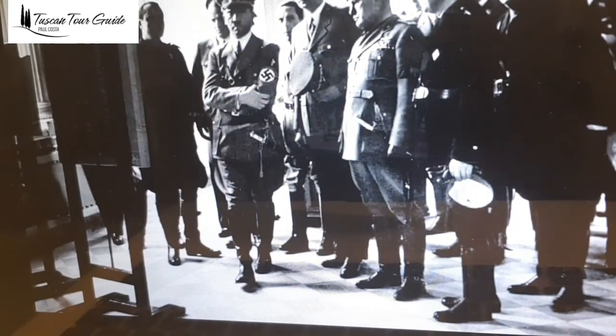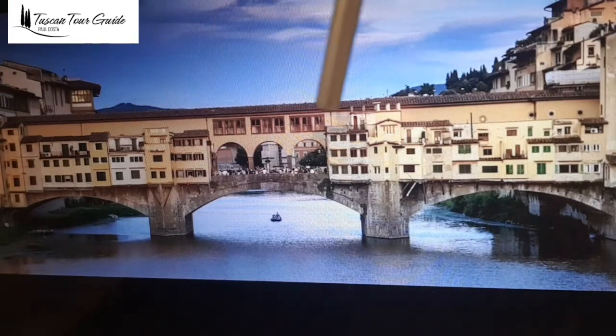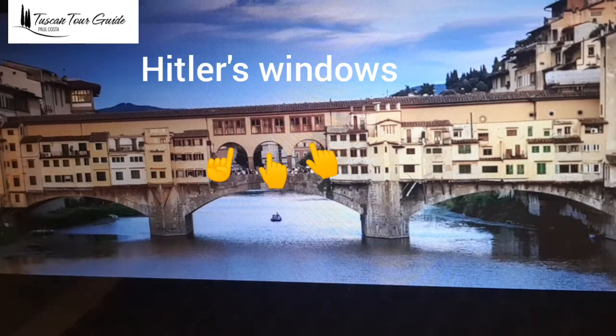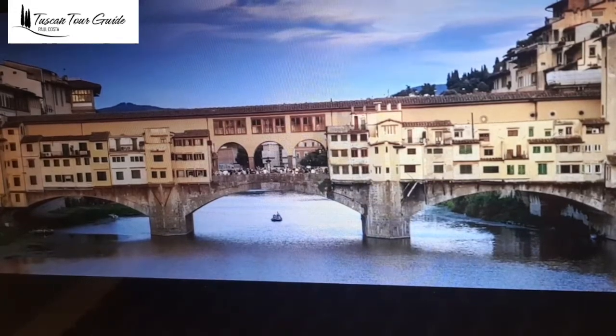Here he is in the Uffizi Gallery with Mussolini in 1938, and this is where his idea truly started exploding about how immense he wanted his museum to be. The Ponte Vecchio was saved by an SS Nazi soldier, believe it or not. As I'm sure many of you have seen the Ponte Vecchio, up top here there's a private hallway that the Medicis had built in the 1500s, but these three big windows were built by Mussolini for Hitler's visit in 1939 in order for him to see all the artwork.